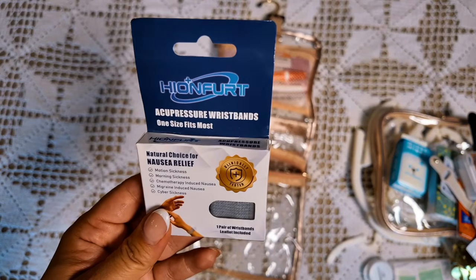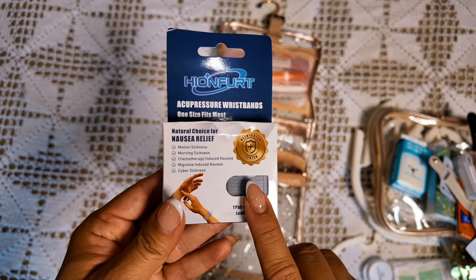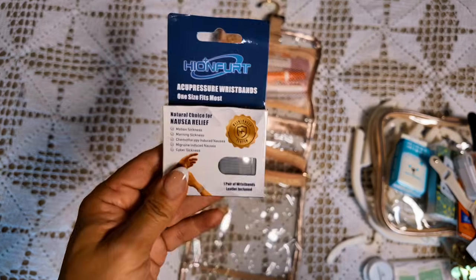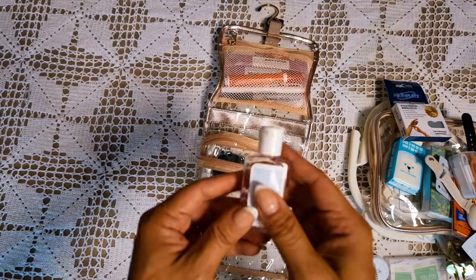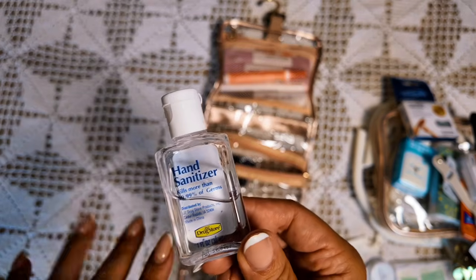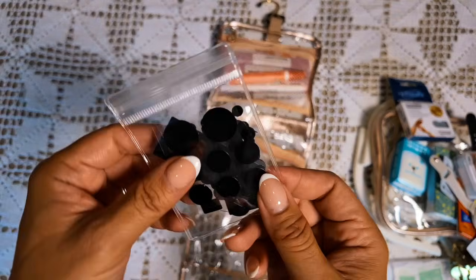Then I just have some nausea relief wristbands, which I also keep in my other packs and kits. It's everywhere, but I have another one here just in case. And then I have a little hand sanitizer. I'll definitely use this right after I wipe everything down. And these are really cool, you guys.